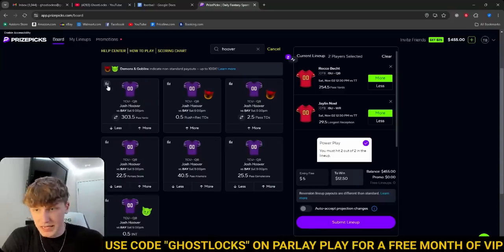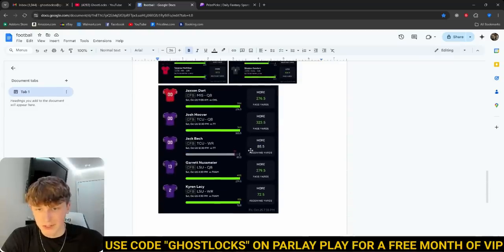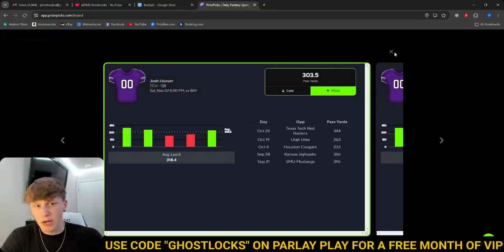The second team we're going to be taking is one of our favorite teams again, which we cashed in last week in this screenshot right here. Betch was the player that only missed by 8 yards. And so again, we're going to be going back to them right here, Josh Hoover. They're playing Baylor. Baylor has a horrible pass defense. I love games against Baylor.